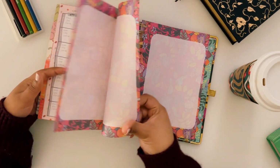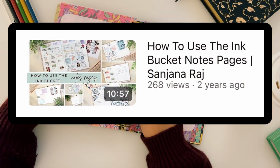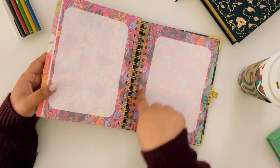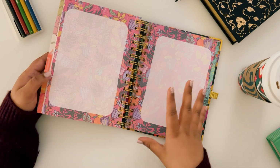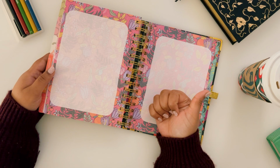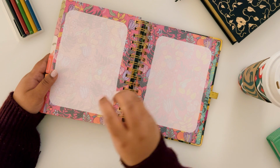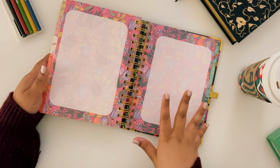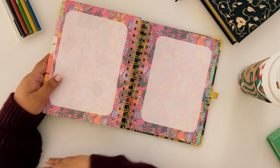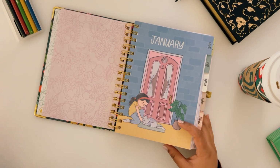In this case, they've given a few notes pages. I've actually made a video on how you can use notes pages in your planners. I've created spreads for my financial goals, something the planner has not given. I've created a self-care spread. You can create a birthday spread, or you can add pictures, any memories that you make. You can add pictures of it throughout the year, or the books that you have read, the movies that you have watched. You can add all of those things in here. So this is the yearly section.